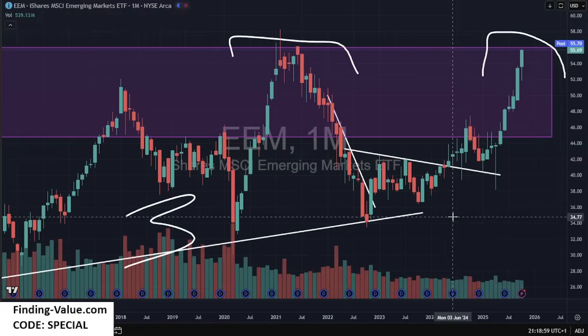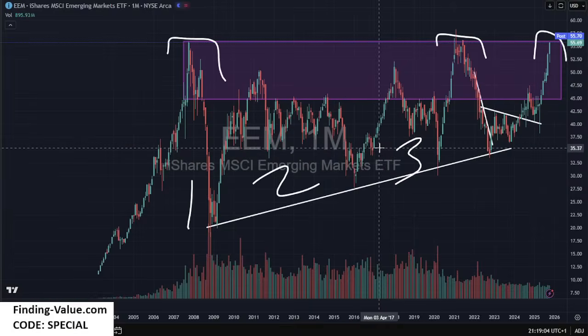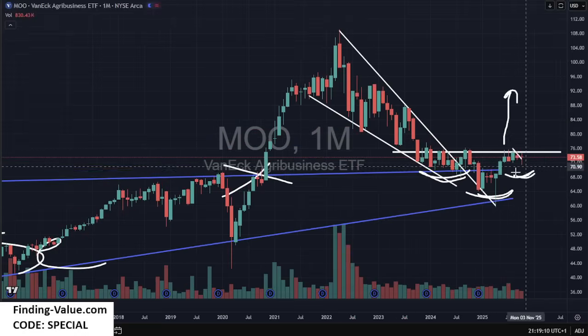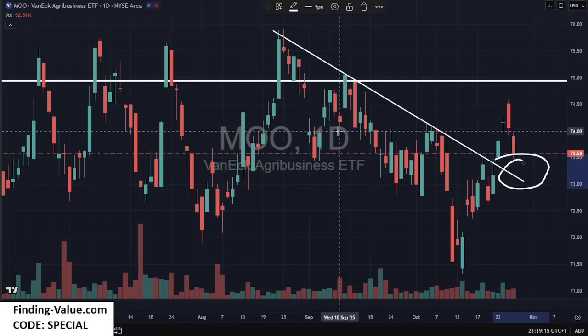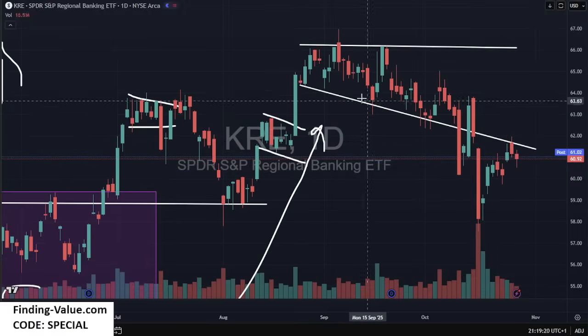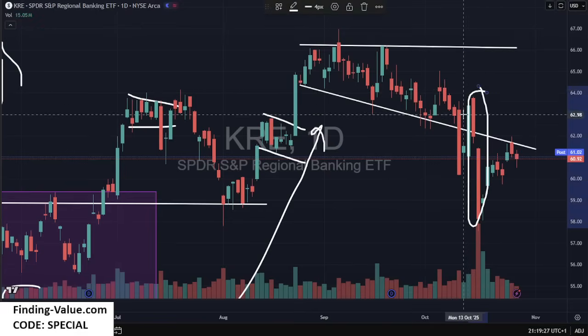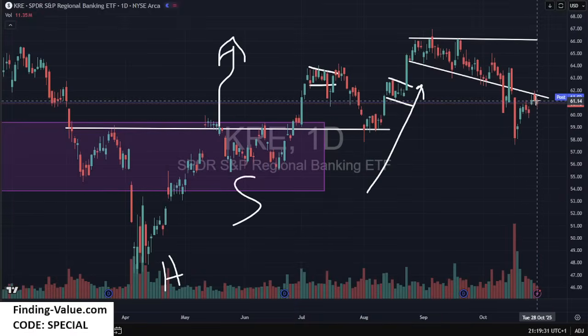So I'm super bullish on emerging markets, and I think we're going to see a breakout here, and then a big bull market afterwards. Moved down slightly, still trying to break through resistance. We haven't done that yet, and maybe we get a back test before doing it. So patience here. KRE down slightly, still underneath resistance. This could easily roll over, and we could get another surge lower, like one of those days is possible, as this looks like a prime setup for that.